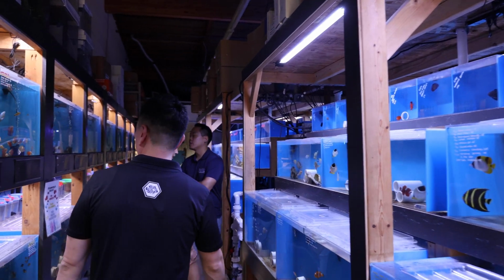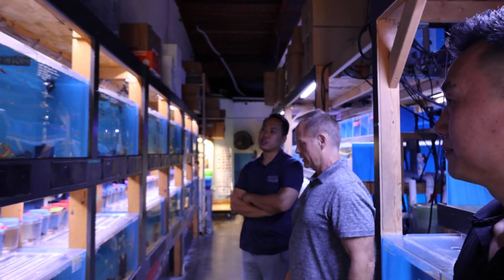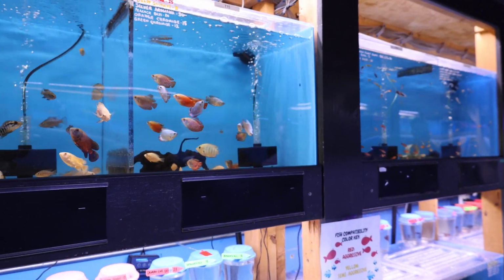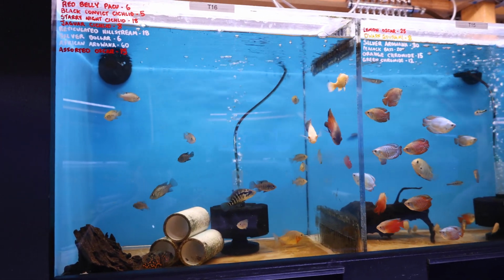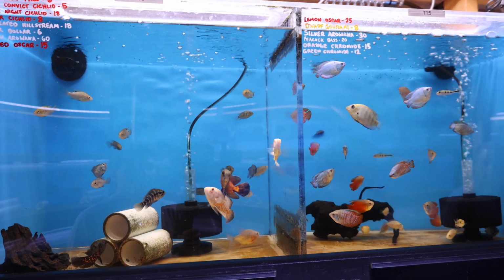So yeah, more freshwater stuff. We have a mix of community fish, there's goldfish that you saw. There's guppies, gouramis, angels, different stuff. Mainly community stuff. We don't have too much in the way of aggressive freshwater, but we'll make more space for that in the future.